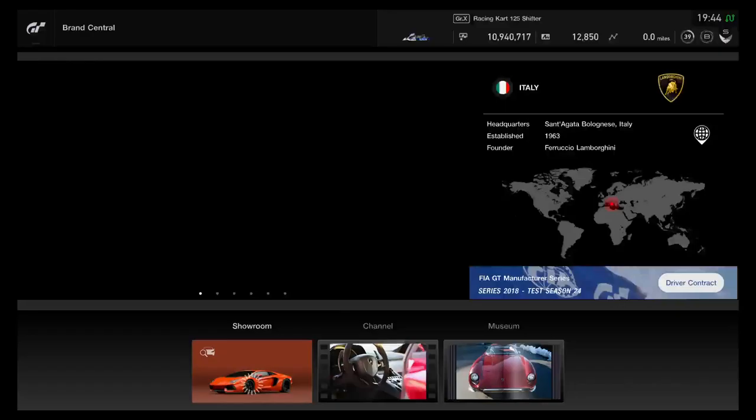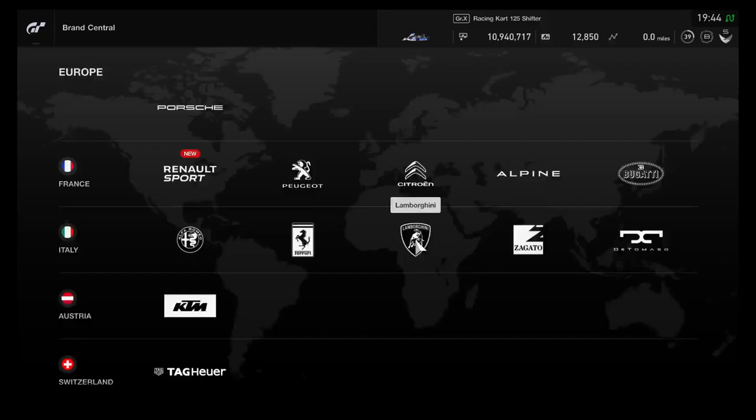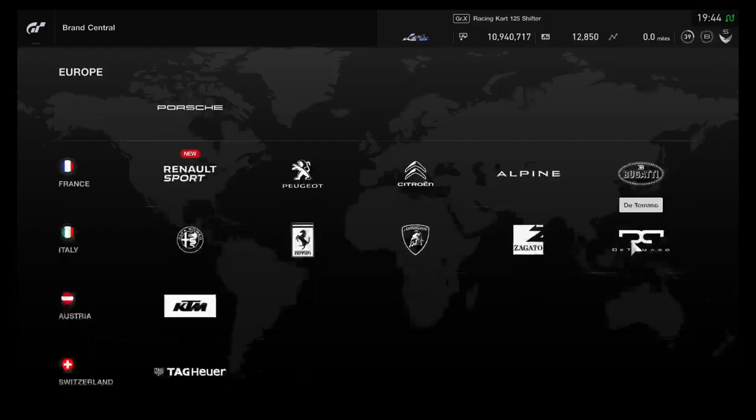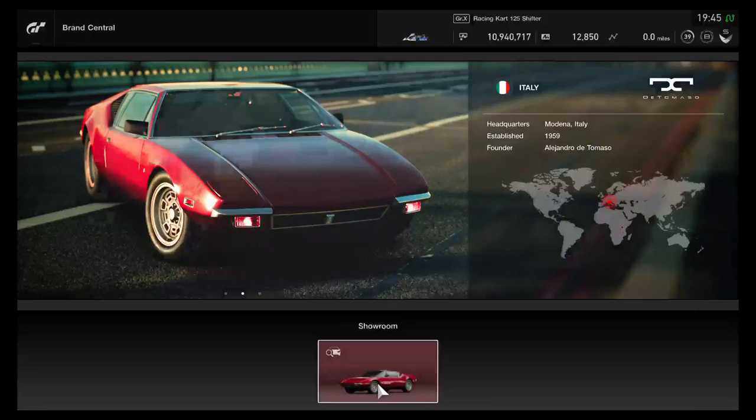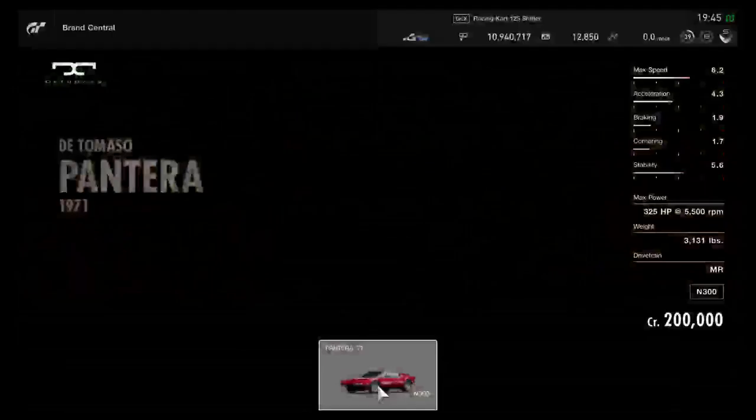Alright, now time to move on over to check on this new car brand. I guess this car is called the Di Tommaso. I never heard about this car. Well, I guess this vehicle only has one. This one also introduces the Gran Turismo Sport, but look at this.